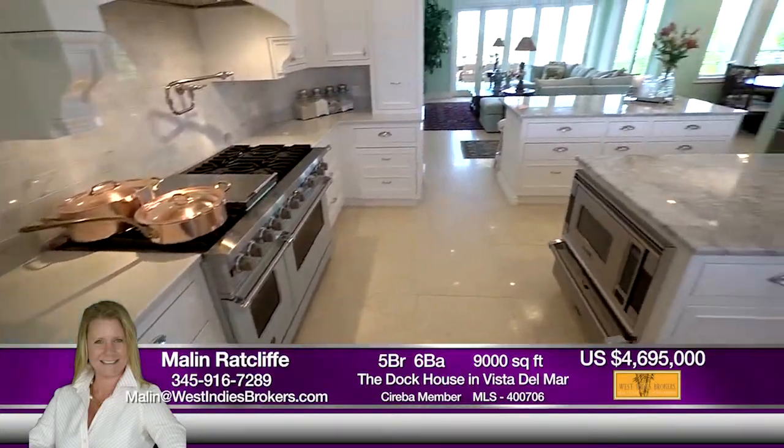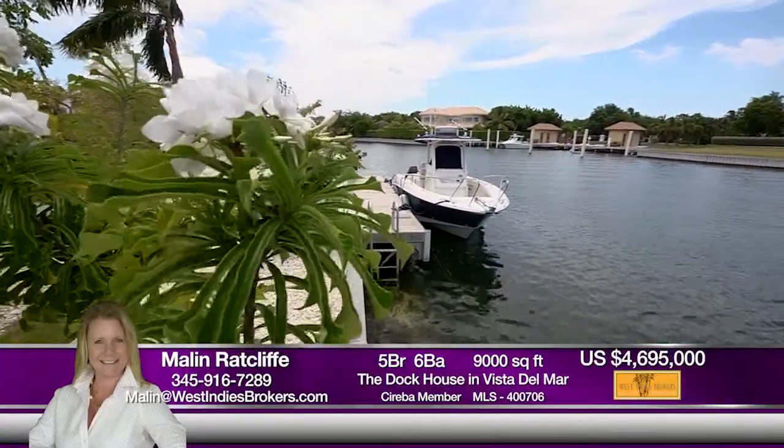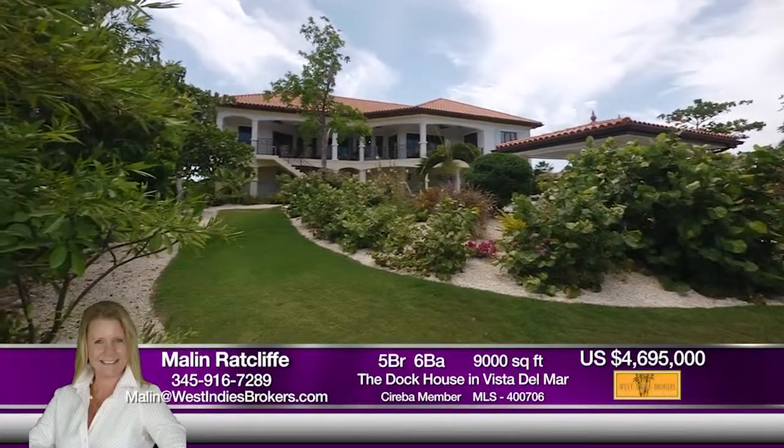The living areas allow for smooth movement between kitchen, lounge, and dining area. Next, there is the 160-foot canal front with private marina slip, which is large enough to accommodate any vessel. From the dock, you can look back and truly appreciate the home's beauty and scale.